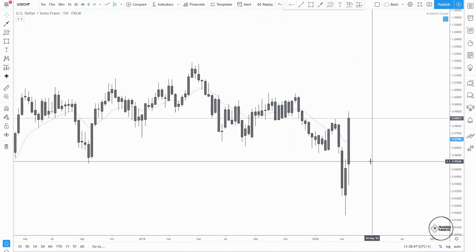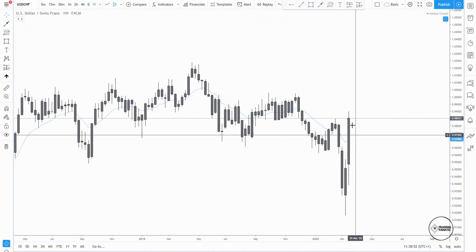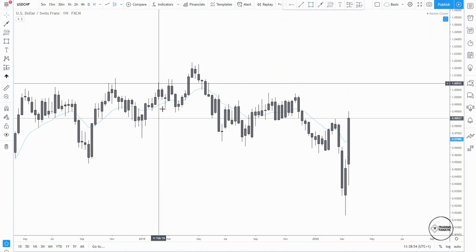USD Swiss franc weekly time frame. So again, I want you guys to pay attention to the range of that candle. Look how big it is, and look on the left. Do you see a candle like this?